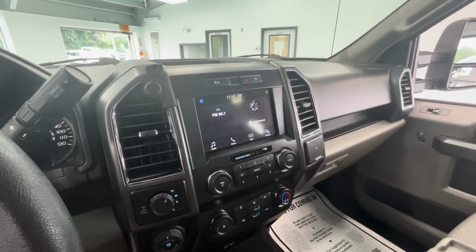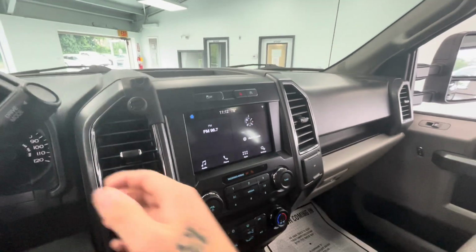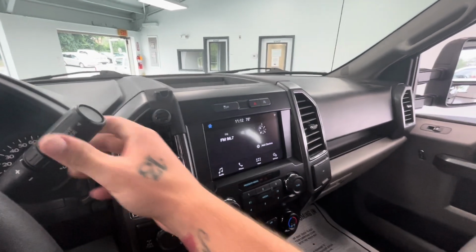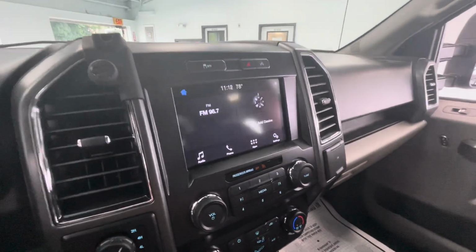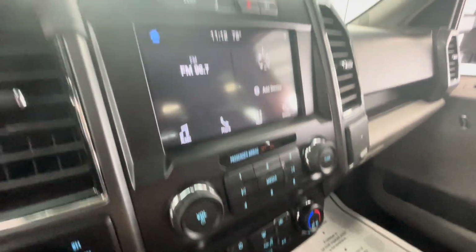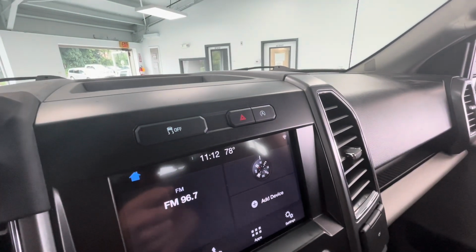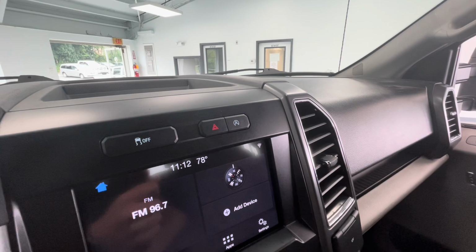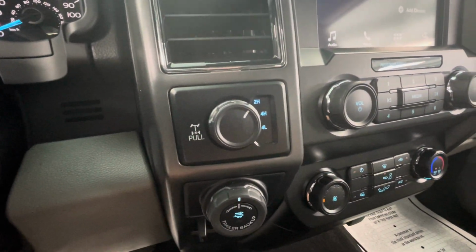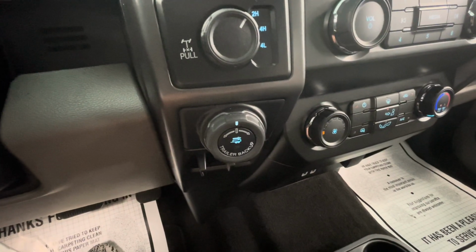Coming over into the middle, you are going to have a large touchscreen display equipped with AM, FM, Sirius XM, Bluetooth ready, and as I mentioned previously, a backup camera. Now, if you don't want to use a large touchscreen display, there are some manual options below as well. Up above your touchscreen display, you will have your traction control, your 4-ways, and another option up there. The left side, beside your manual options, will be your 2-high, 4-high, 4-low options. Your trailer backup option there as well.